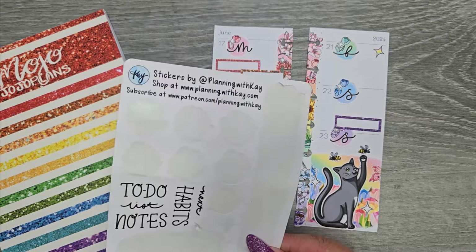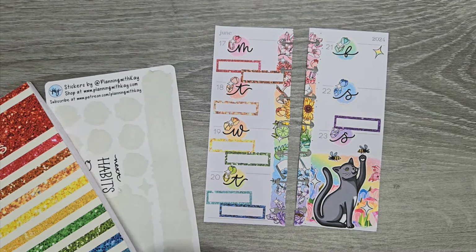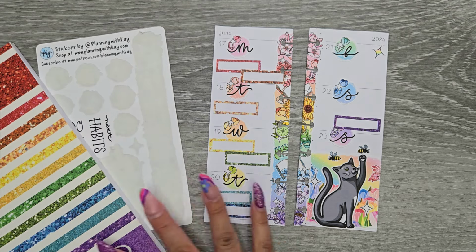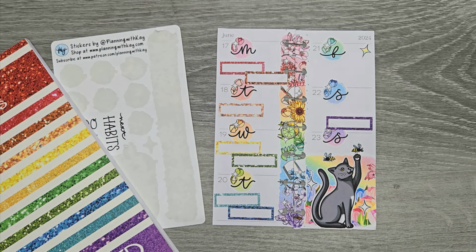Again, it was from Planning with Kay. I'm not sure if that sticker sheet was just a Go Wild exclusive or if it's available on her website. But there we go. Just a fun, colorful, quick spread today in my skinny mini.